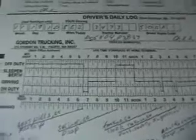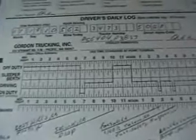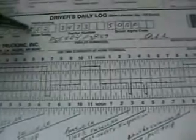And so yesterday we did 12.25 hours. Of course, all the rest days are 0. So our total hours is 12.25. And so 12.25 off of 70 is 57. So we're finishing up the logbooks from the 19th. We did a total of 562 miles.